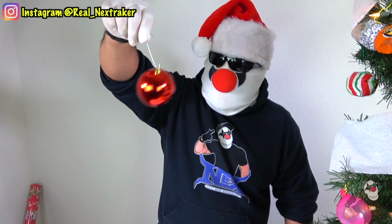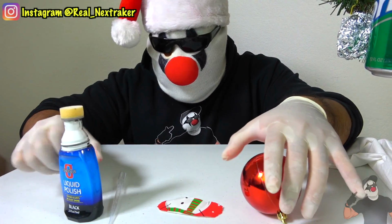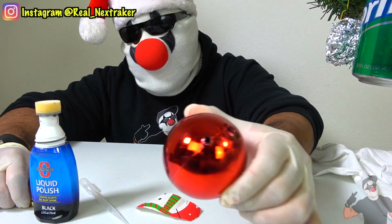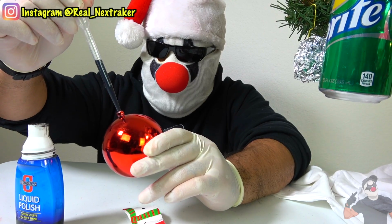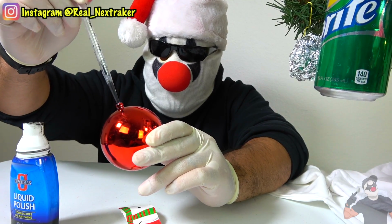Another tree ornament prank is the following. You will need a dropper and some liquid shoe polish to successfully pull off this prank. Again, let's remove the cap from the ornament, and the inside should be hollow and empty. So with the dropper, we are going to add some liquid shoe polish into the ornament. You can add a lot if you want, but I myself don't want to create a huge mess. I do however want to leave a tough stain.